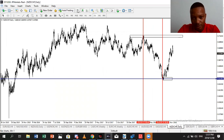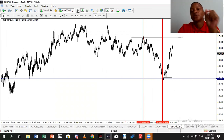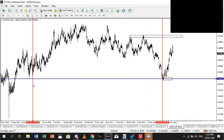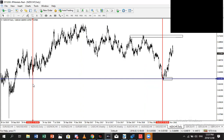Just a question that you ask yourself: how long did the price take to get to that level? For an example, let's take this one. Let's move this one to this level here. How long? It's been more than 2.5 years, nearly 3 years, 2 years, 7 months.